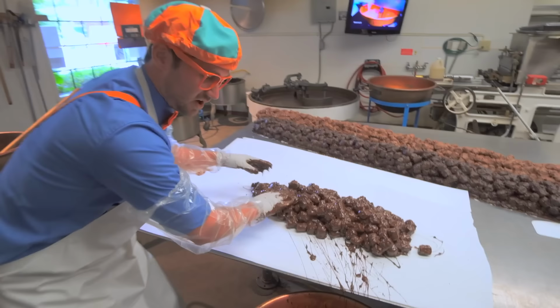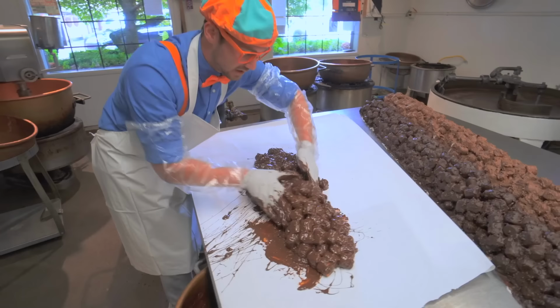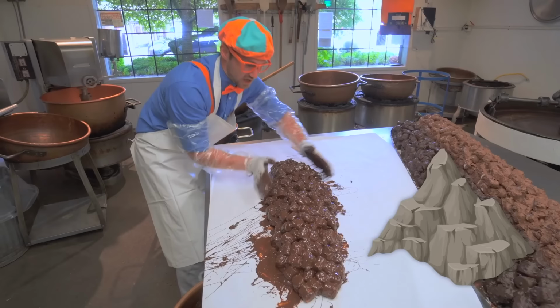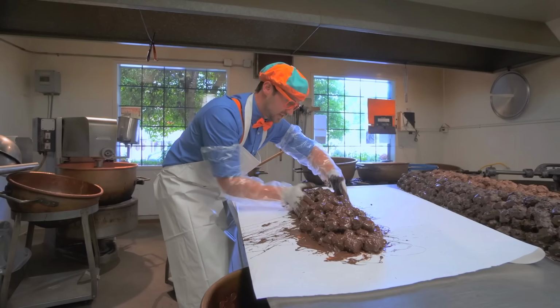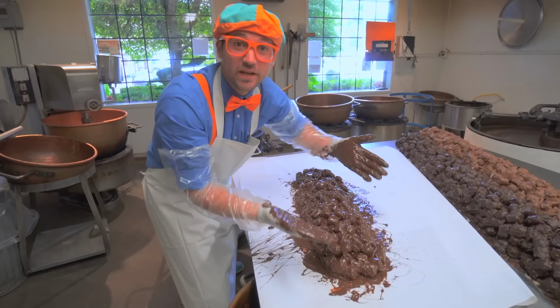So, put that right there. And now I'm going to shape it into a really long mountain type of shape that has a mound. Oh. Does that look good? Or does that look good? All right. So now what we do is let it dry. And then we enjoy. Good job.